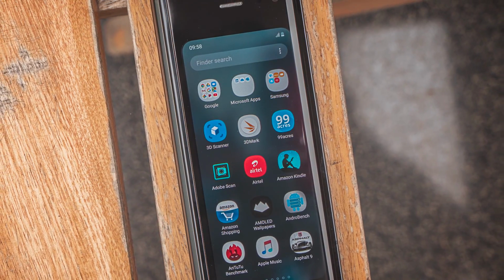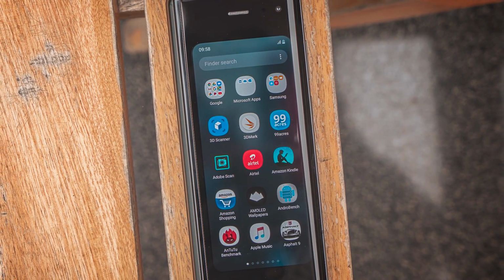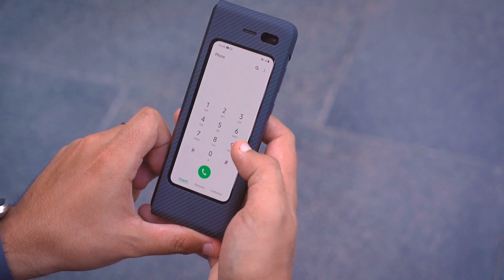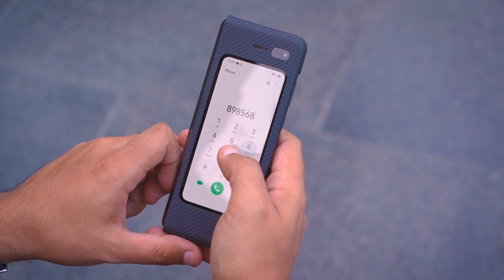In the day and age where 6-inch displays are the norm, the 4.6-inch front panel feels excruciatingly small initially. Over time though, I really got used to typing on it despite my pudgy fingers.